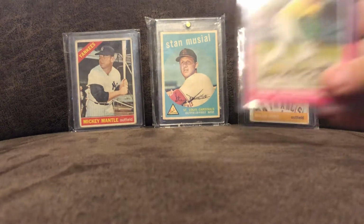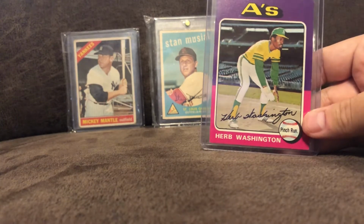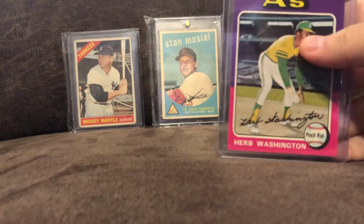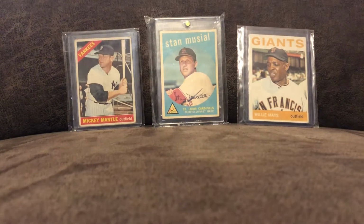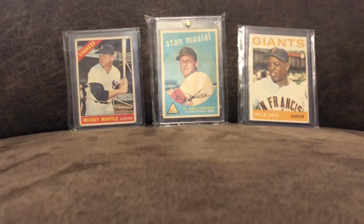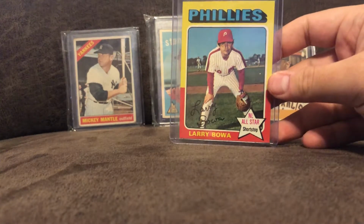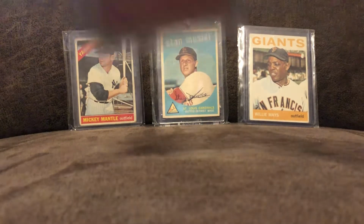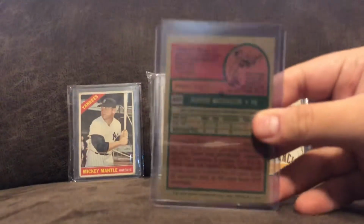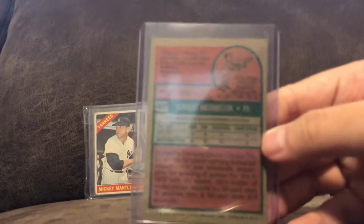and this was an interesting one, Herb Washington, and he was a pinch runner as his position. He wasn't even wearing a helmet. It looks like a baseball cap on it. Larry Bowa. Here's the back of the Herb Washington, if you want to read it. I can't get any good. It's not very clear.